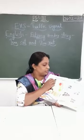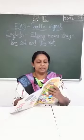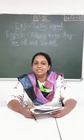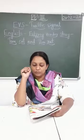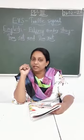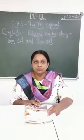Today we learn page number 62 in your EVS book. It has information about traffic signals. So you all know about traffic signals at the crossings. You all must have seen the lights, right? The red, yellow and the green light. So today we are going to learn in detail what each light indicates. So let's look at page number 62 right now.